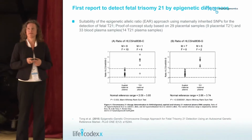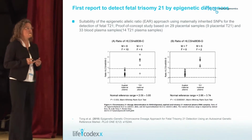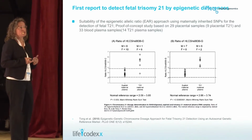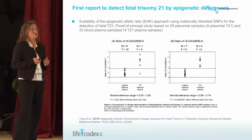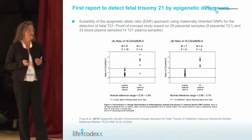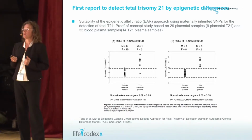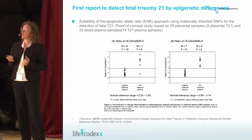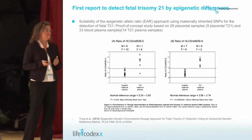in the plasma. And also the same group, 2 years later in 2010, was able to present some very exciting data about the chromosome 21 situation, because they have chosen a new gene which is located on chromosome 21, and they could also show that they are able to detect a trisomy 21 in maternal plasma samples.